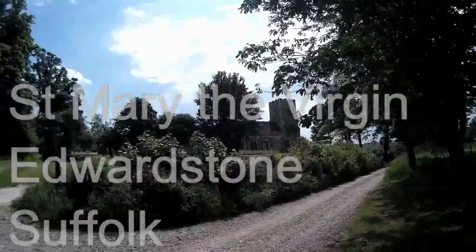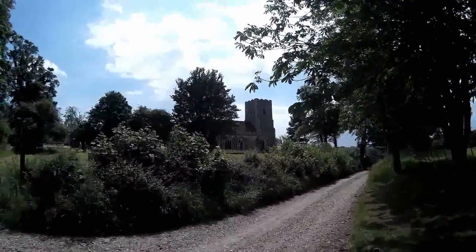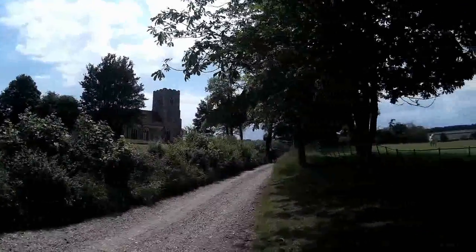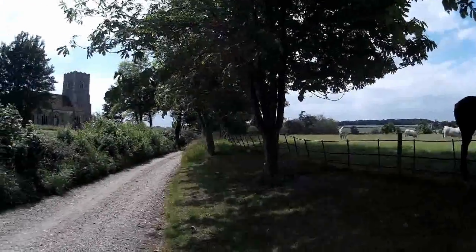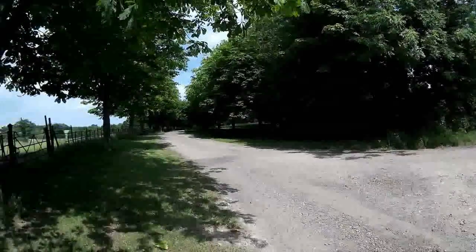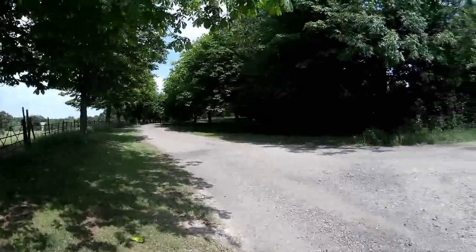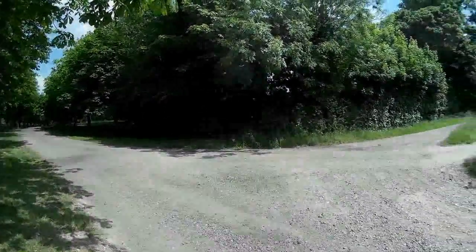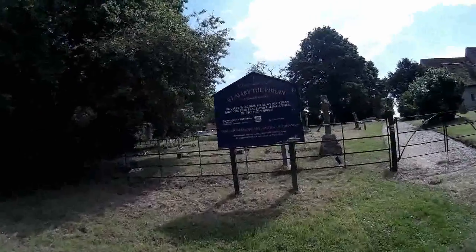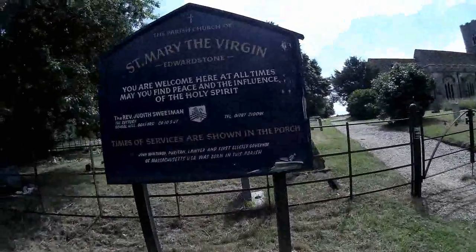Look, and walk out here into the bright sunshine and look at this church. Got to go and have a look at it, but look at the setting. This is glorious. Absolutely glorious. Got the entrance to the church, which is surrounded by this metal fence. And here we are.